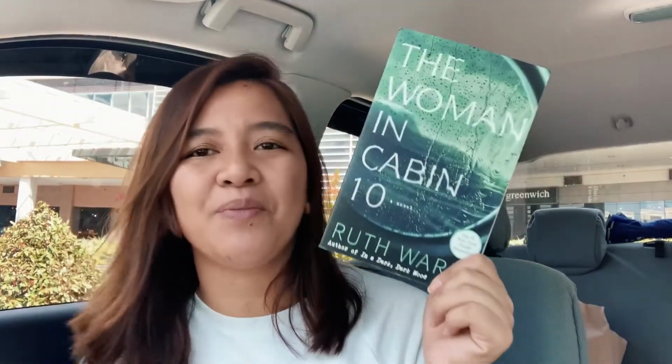And then you won't believe what I got from Book Sale, you guys. The Woman in Cabin 10 by Ruth Ware. Oh my god, for 115 pesos. I love Book Sale. And last but not the least, my favorite book right now, The Kite Runner by Khaled Hosseini. Anyway guys, I got all these books in Book Sale for 1,080 pesos. And if that's not cheap, I don't know what else is. Okay? I'm so freaking happy.